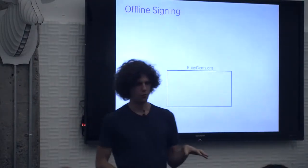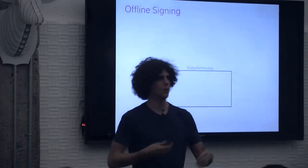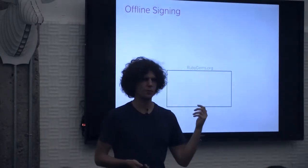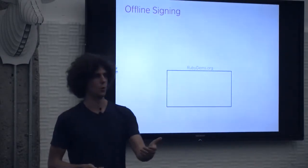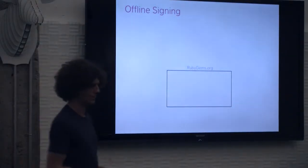What I'm going to do for the next section here is explain what The Update Framework is, how it applies, and pretty much how it works. This process, once again, I'm going to use RubyGems, but this will apply to any distribution system you have. So I'm going to build this up. I'm going to start with a system that doesn't work, move to a system that works better but still doesn't work, and eventually, at the end, we'll have a system that works pretty well.